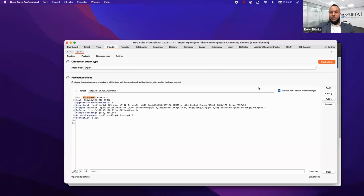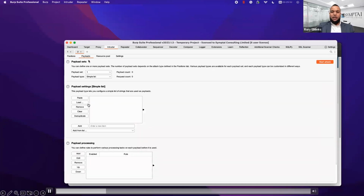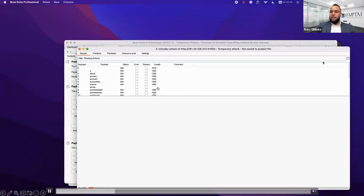What if there's a separate website that's associated with this page? Most websites may have an admin panel. So here we're loading a list, and this list is what we're going to use to do the enumeration. Here you can see that there's different updates, uploads. These are different paths that we're trying to identify within the application. And then we're going to start the attack.